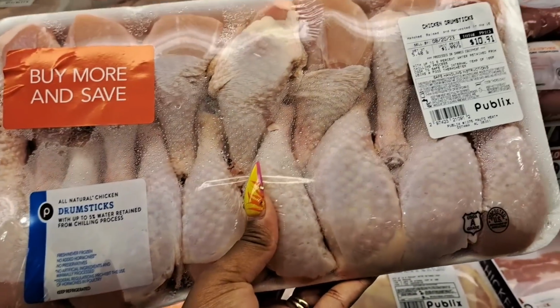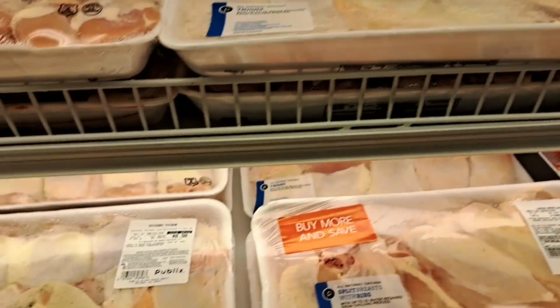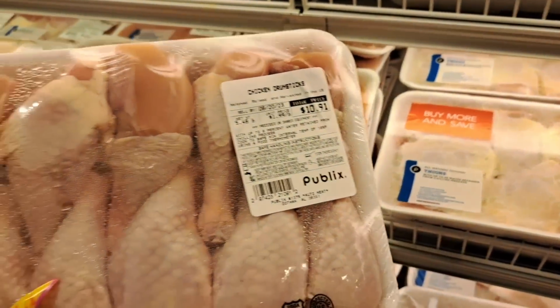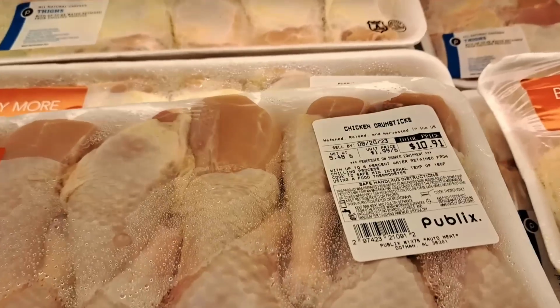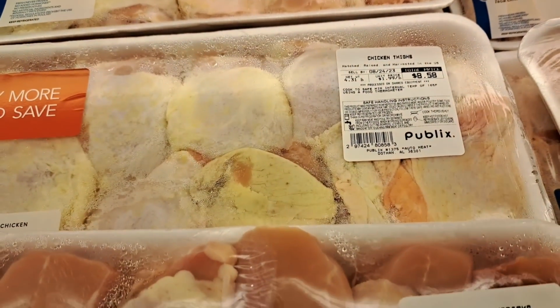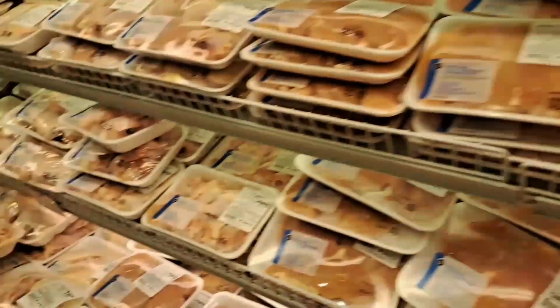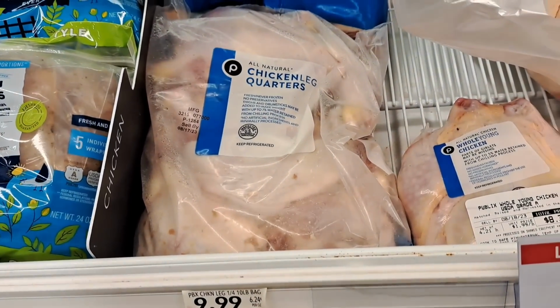Look at these drumsticks, $10.91. Why go and buy a pack of chicken thighs and a pack of chicken legs when you can get a bag of leg quarters that's going to equal out to less? So you're spending almost $20 just for a pack of thighs and a pack of legs, when you can get a pack of leg quarters and spend only $9.99.